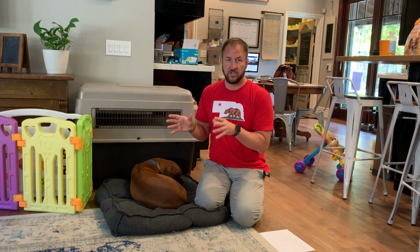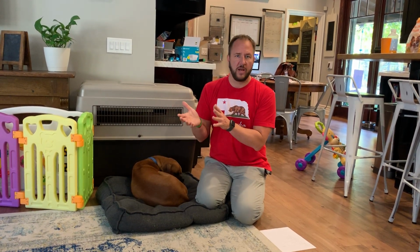Now, if he does have something that you have to take away from him, then you want to do a trade. At that point, I would have a bully stick or a marrow bone or something that you have in reserve for these special occasions. And maybe a bully bite if you've already given him a bully stick. That way, he's getting something of equal or greater value.